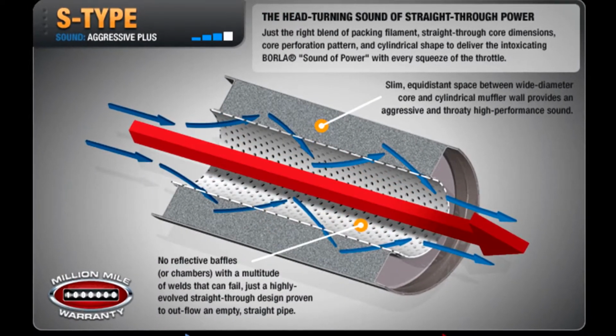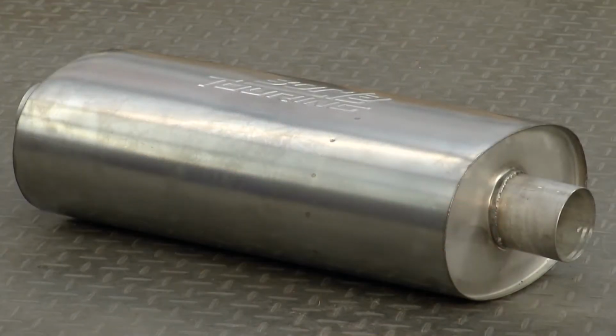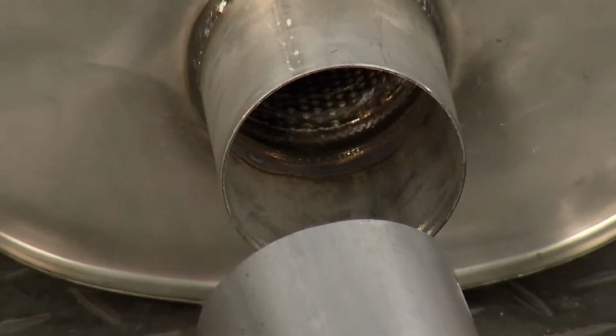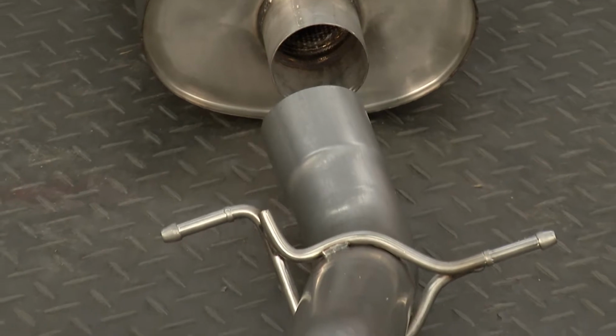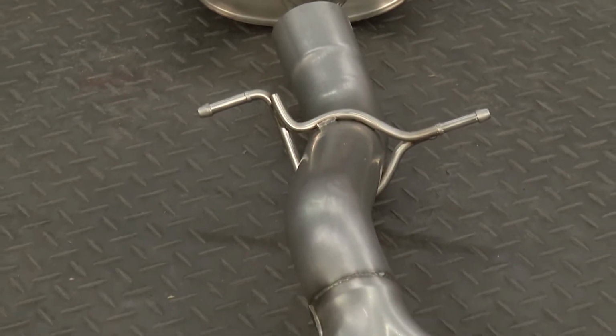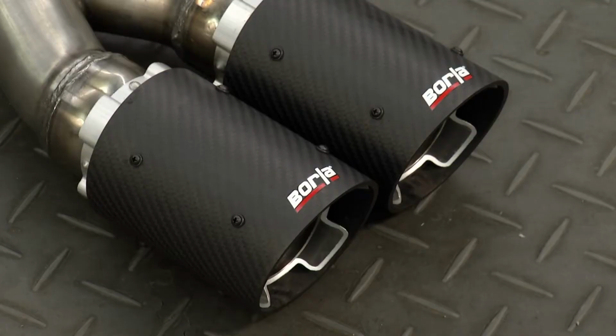Or if you want to go with the S-Type, which is mildly aggressive, or like what we're going to do here today with the Touring system from Borla, which is kind of like a mild growl. Now, whether you go with the Attack or the S-Type or the Touring, you're going to have the 304 stainless steel, but you're also going to have some choices when it comes to the tips. And what we're going to put on today would be the carbon fiber tips from Borla.